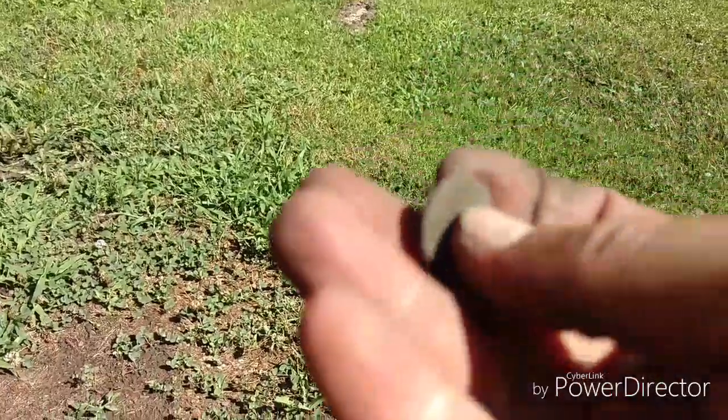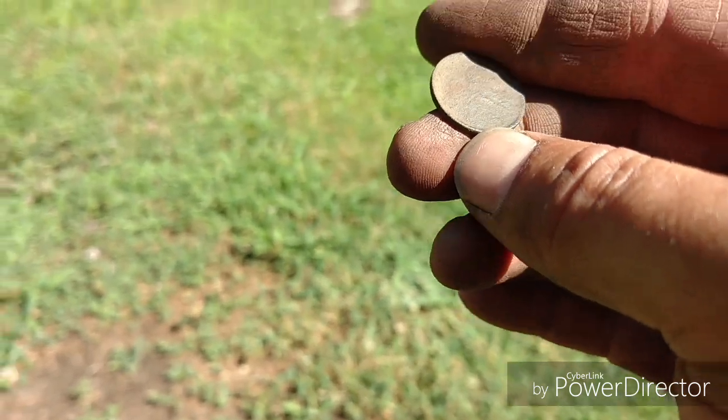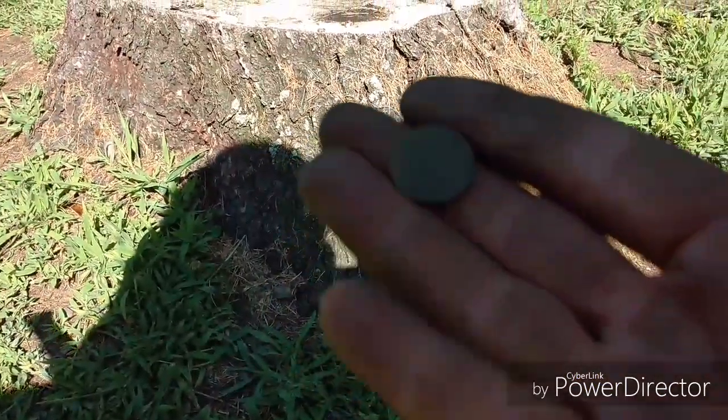I picked it up already, wiped off the front, but the backside I'm gonna have to clean up. I'm not sure. It looks like it might be an older one.